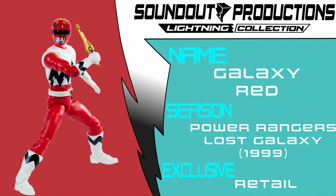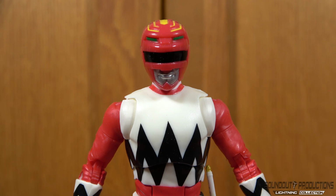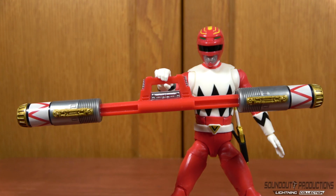Next up, we have Galaxy Red. Now, Galaxy Red is getting a re-release from his two-pack version, which I don't have out for a comparison. I apologize, I just couldn't find it. It's mostly the same figure outside of his accessories, and it looks really good. The QC was much better here, so the painted details came out a lot sharper and cleaner, which I'm really glad to see. The big accessory he comes with, which is why we know this as the Quasar Launcher version, is the Quasar Launcher, seen here in its extended melee mode.